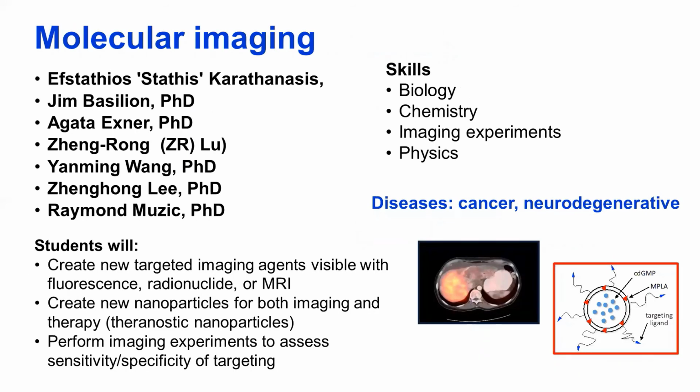We have several faculty who are involved in molecular imaging. So molecular imaging means imaging molecular processes inside the body using the imaging technologies. So here students will create new targeted imaging agents visible with fluorescence, radionuclide, or MRI. They'll create new nanoparticles for both imaging and therapy. We actually have coined a word for that. It's called theranostic nanoparticles. And we have several faculty who are doing that. And students will perform imaging experiments to assess sensitivity and specificity of the targeting. So the skill set includes biology, chemistry, the imaging experiment, and physics.